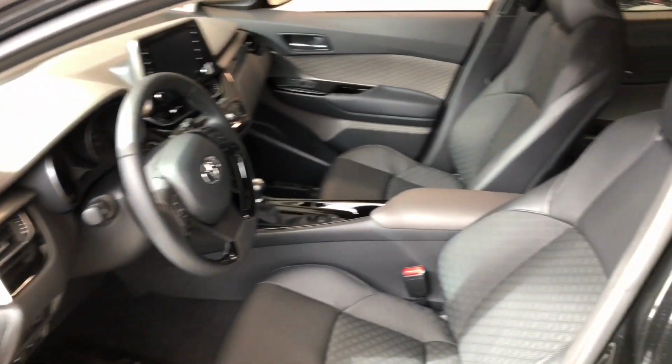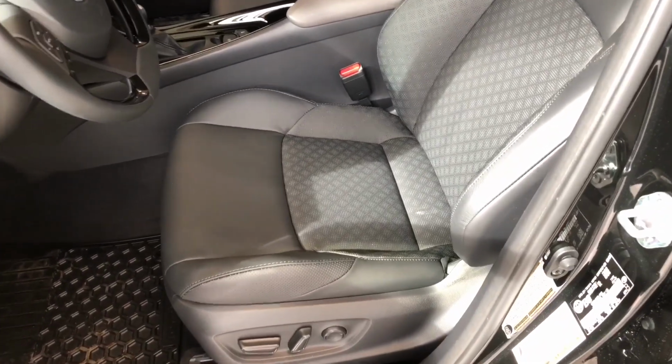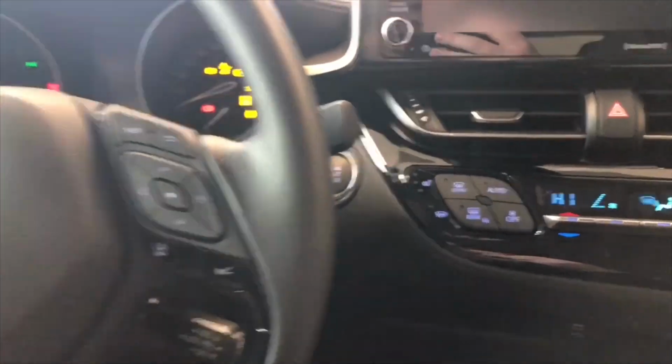Now inside, this CHR comes equipped with black leather seating. And on the bottom, you'll find your power seating adjustment buttons. The CHR is a push to start, so we're going to push the brake in and press that engine start button right behind the steering wheel there.